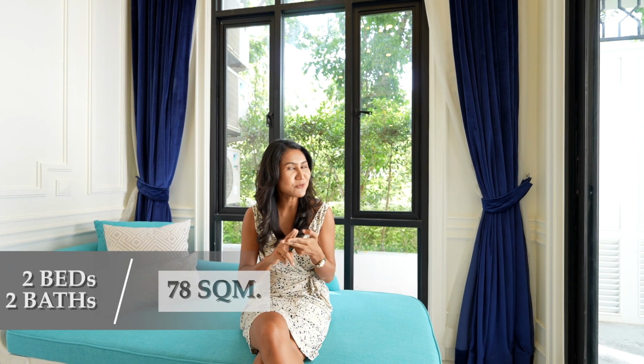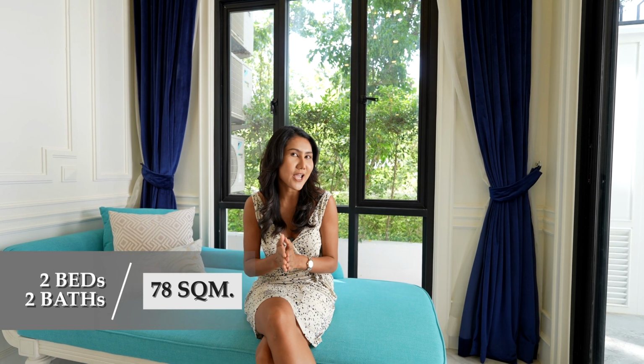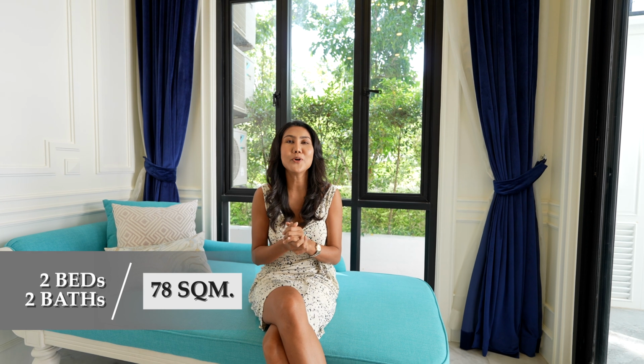This room is 78 square meters, 2 bedrooms, 2 bathrooms, and it's only on the first floor, so it's a kind of special type of room. Only 60 units in the whole project. So if you like this kind of unit, it's nice. The price is 15 million baht for this room, and it comes with the pool, jacuzzi, all fully furnished, so you don't have to design anything else.